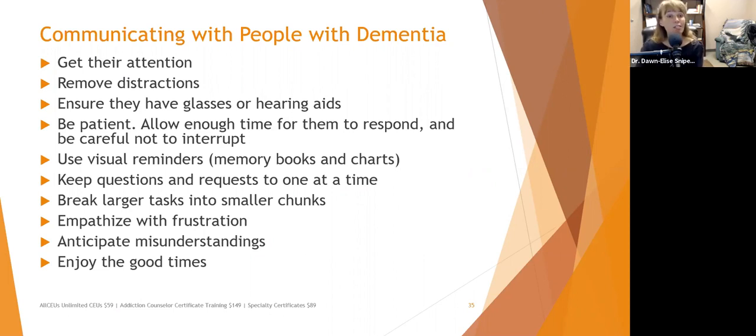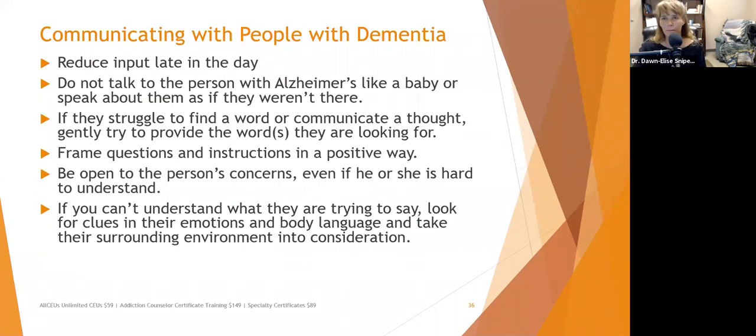Make sure to remember to enjoy the good times. There are going to be some good days and some bad days, and as the person progresses in their disease, it may be good moments, but savor the good moments. Reduce input late in the day. You can have activities during the day, but if the person is subject to sundowning, then you want to reduce some of the stimulation as the day progresses so they don't start hitting the wall, so to speak, and become agitated.